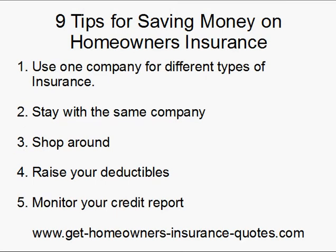Tip number 5 is to monitor your credit report. More and more insurance companies these days are using credit information to set the price of a homeowner's insurance policy. Anything you can do to improve your credit score could help you save money on your homeowner's insurance.